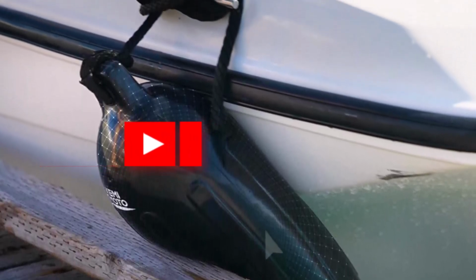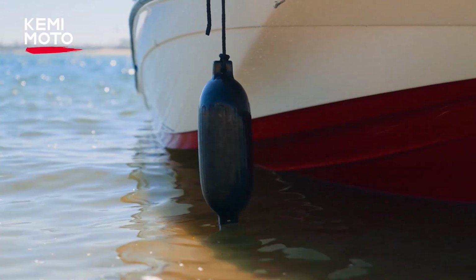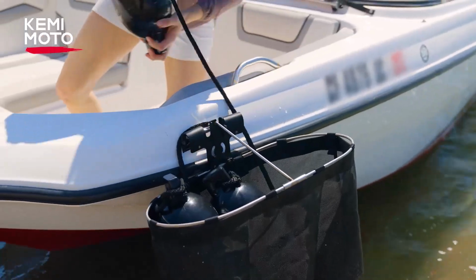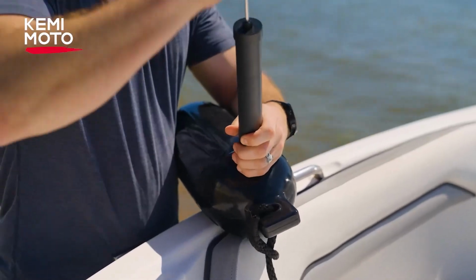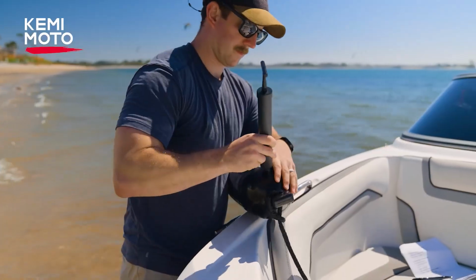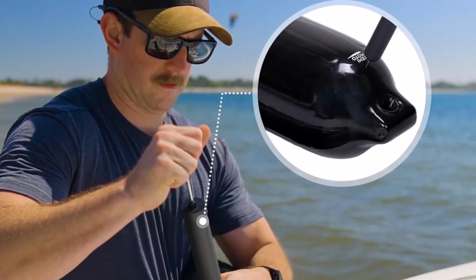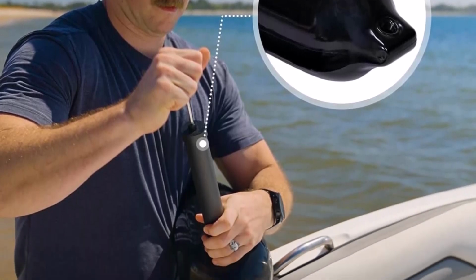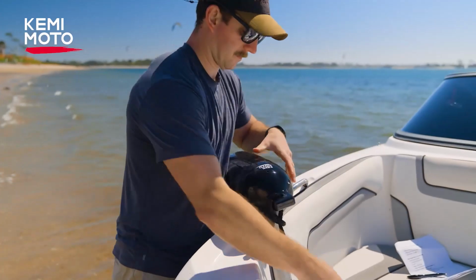Crafted from high-quality PVC, they are resistant to wear, UV rays, and the challenges of marine environments. Each bumper comes with a 70.86-inch double-braid nylon fender line, ensuring secure attachment and long-lasting performance. The package includes a manual pump for quick inflation and easy setup. When not in use, the bumpers can be deflated for compact storage, making them practical for boats with limited space.